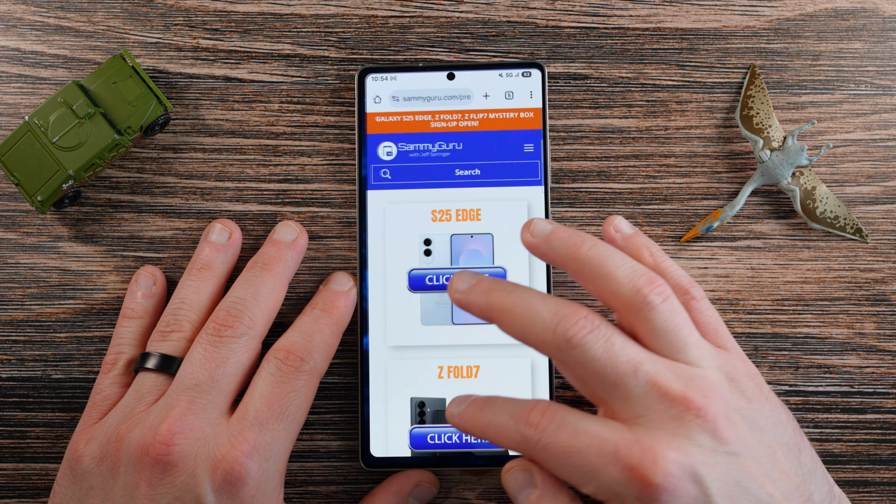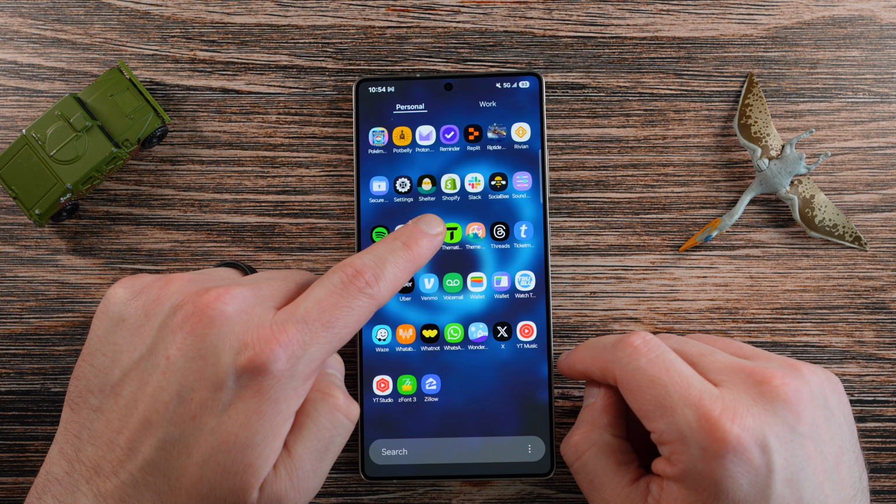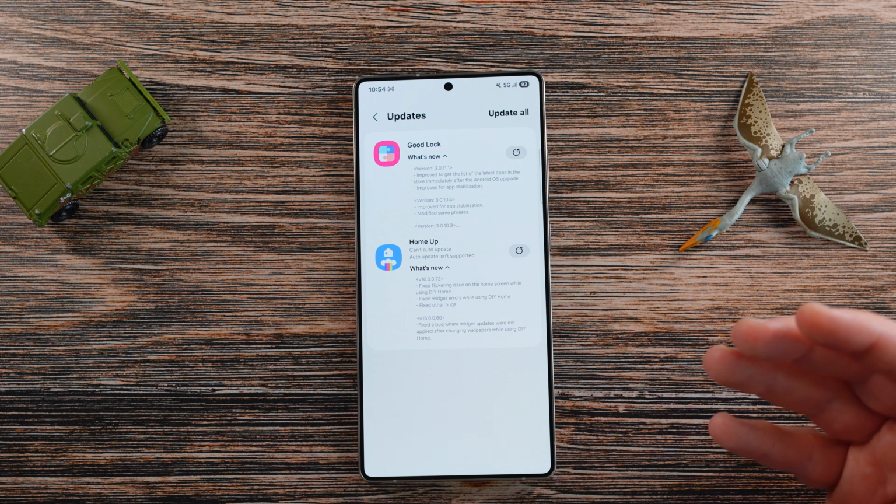So Samsung rolled out two updates, which I already installed on my other S25 Ultra to play around with them, but I haven't installed them yet on here, so we can talk about the changelog. Here are the two updates. We've got Good Lock and HomeUp.